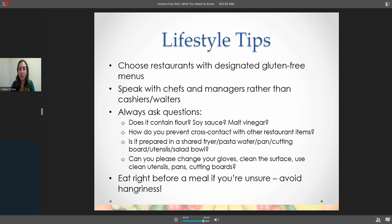So when asking questions, I recommend to speak with the chef or manager rather than cashier or waiter. Typically, they know more, they're more willing to be honest and say that they don't know the answer to a question. I recommend asking questions such as, does it contain flour? Sort of an obvious one, but if you ask if it's gluten-free, not everyone will know what gluten means.